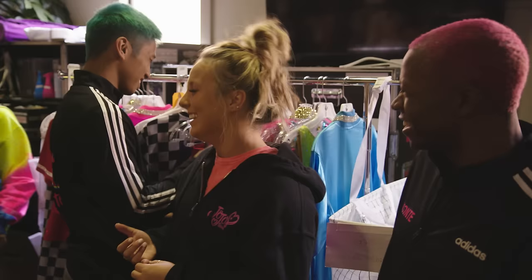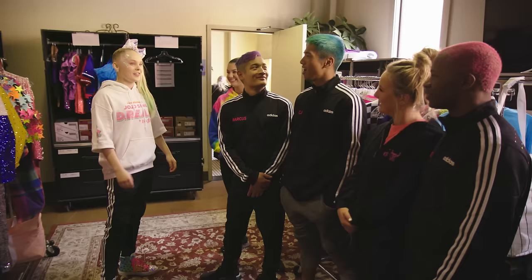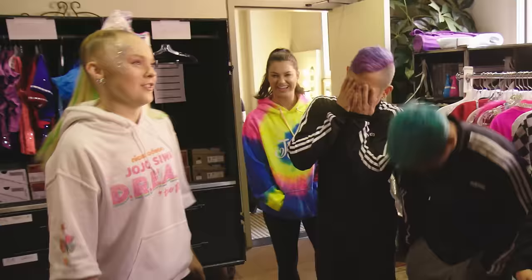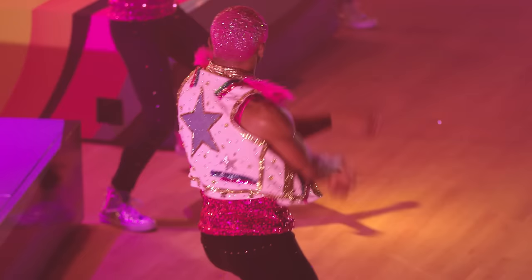My Skittlehead dancer boys. We'll call them Skittleheads. It started off just kind of as a joke, like, hey, would you guys dye your hair for this? And they were like, yeah, we'd be down. LeConte was dead set on pink. He was getting nothing but pink. Bubble gum from the start.